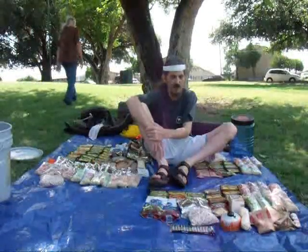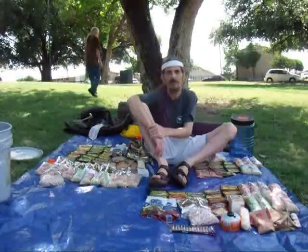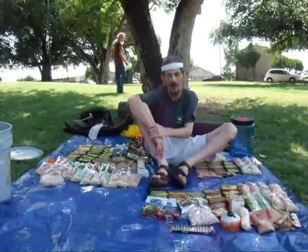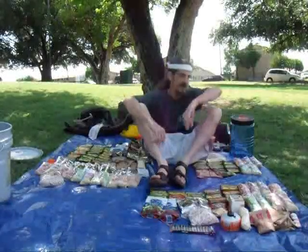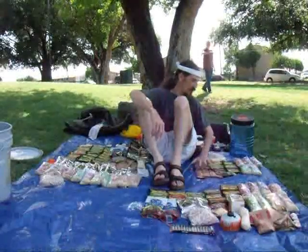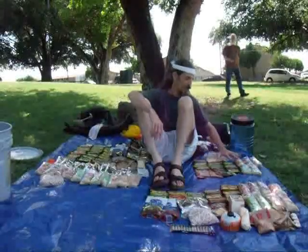There always is. I've been monitoring the JMT Facebook group, and from what everybody says, it's pretty much a stock food supply. This right here is everything that I'm taking for my initial start in the valley at Happy Isles Trailhead.